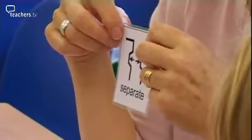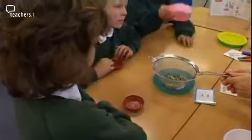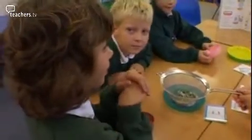Like today it was separate, okay? We can't just teach them separate, they would not understand. So it's, what do we take out? Take things out, that's called separating. Trina, what's happened to the sugar? It went through. It went through.